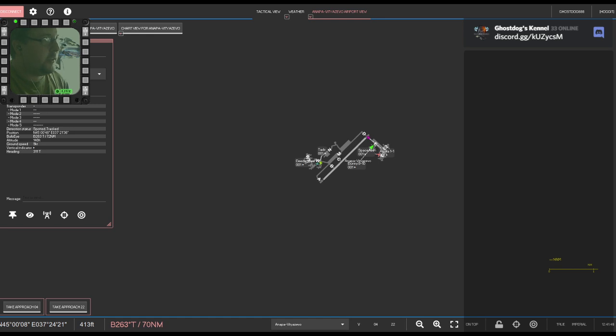Reaper 5-1, clear to land runway 22. Be aware Alpha is currently tied up with an F-15. If you can vacate via Bravo, you'll be happy with yourself. Roger.